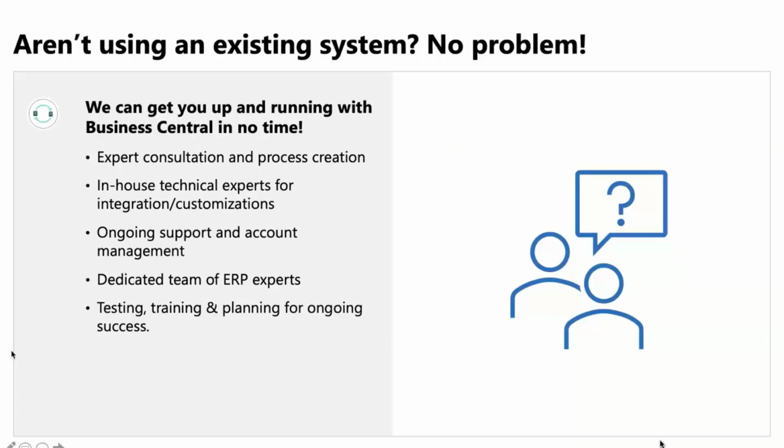If you don't have an existing system, it's not a problem, because we also go through what we consider traditional configurations, where we use data packages and we clean the data up in Excel and then we integrate it in. We have a crackerjack team of professionals that really get this job done. We've been working with Business Central for many years. We use a methodology called SureStep to ensure that your ERP implementation goes according to plan and without risk. This includes consultation, any technical requirements, where our technical team will get involved and assist, ongoing support and account management, and of course the full cycle from initial requirements through testing, training, configuration, planning, all of that to ensure that your ERP goes live with as much success as possible.